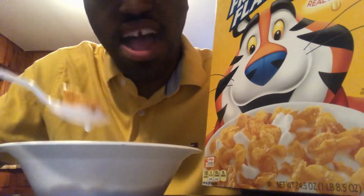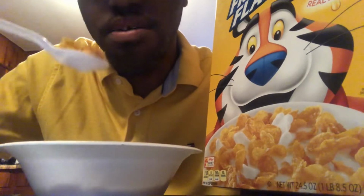Honey Nut Frosted Flakes. If I had to rate these, I'd give these a 9 out of 10. Definitely 9 out of 10. They're definitely good, definitely worth getting. I definitely recommend these in the future. If y'all love Frosted Flakes, man, get you some, man. Gotta go get you some. Grab a box.